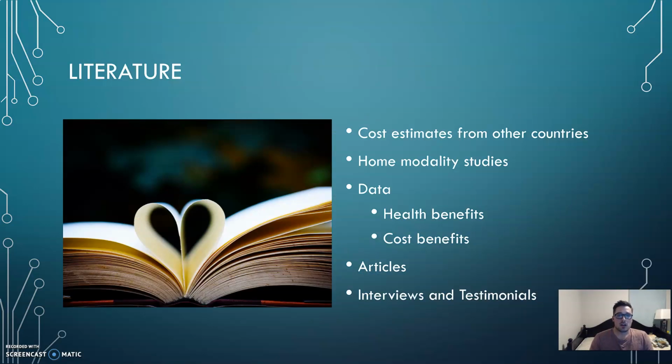For literature, there is an abundance of literature available that discusses dialysis and the different modalities associated with it. Other than the articles that I've gone through in this presentation, there are many other articles and studies that directly address the benefits of home modalities as compared to in-center treatment. Many studies compare the data found within different countries, which would be beneficial to this program. There is also data on the different health benefits and cost benefits between different modalities.